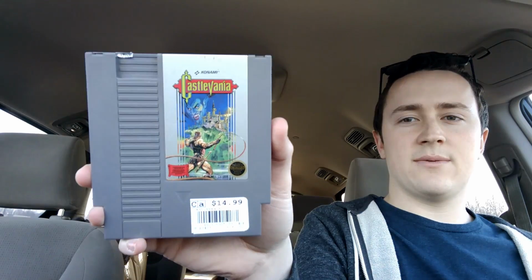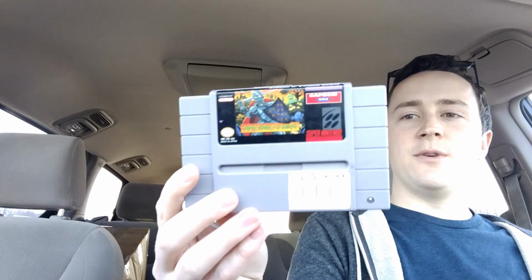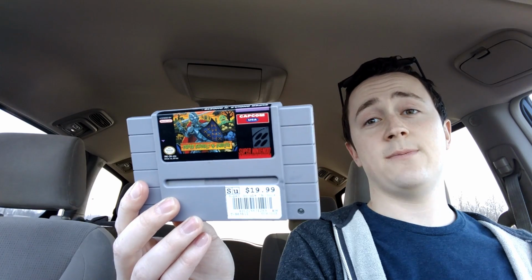Castlevania for $12 with the 20% off. I'll just say the 20% off price. Zelda, Link to the Past, $22. And this one, Super Ghouls and Ghosts, another one I didn't have, and I've been waiting for a good deal on it. $16 is pretty good. Because I want all the SNES Classic games, and for whatever reason I didn't have this one. So I think I'm maybe one away now. I might have them all. I'll have to look.